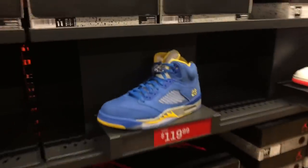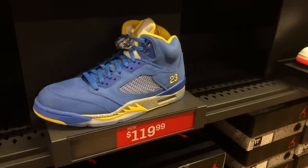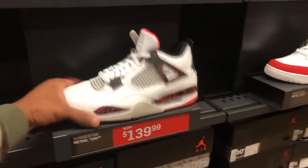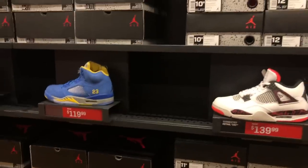What else? Fives for 119. I got mine dirt cheap, man. I remember I got mine. I can't explain how cheaply I got mine. Never did a review. Nostalgia Fours for 140. It's typically the going price, man. Multiple sizes here. Multiple sizes on those Laney as well.